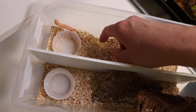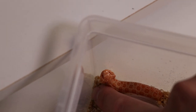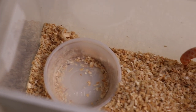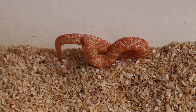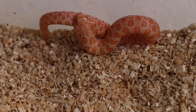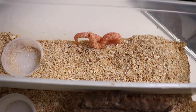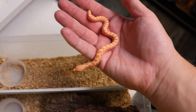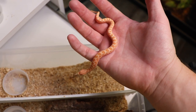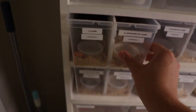There he is. Hi. And this is an angry, very angry little albino that we got. No conda or anything like that in the gene here. But still an absolutely beautiful snake. Got a little bit of spunk to him, which is always nice. Just a beauty.